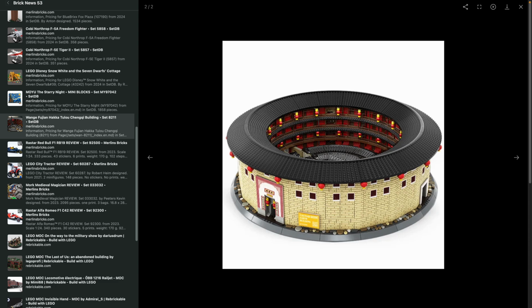What is interesting about this one is what kind of pieces Wange used, because of this round shape. Look at the roof. This is something you cannot do with any regular brick system. So these must be special pieces for this set. The same goes for the platform. Again, this looks like a cake almost.